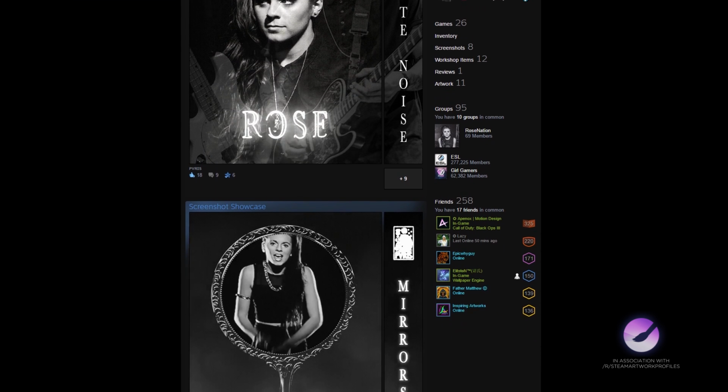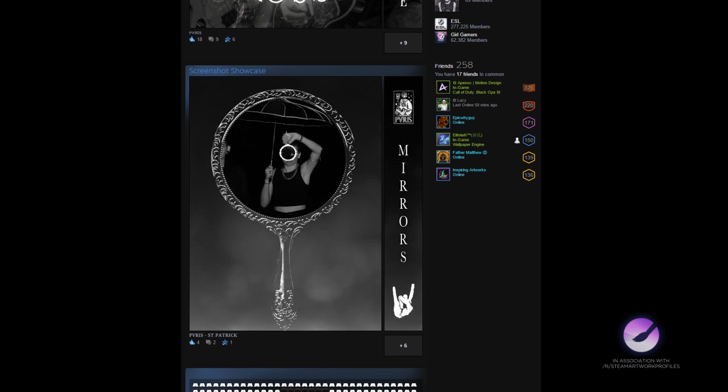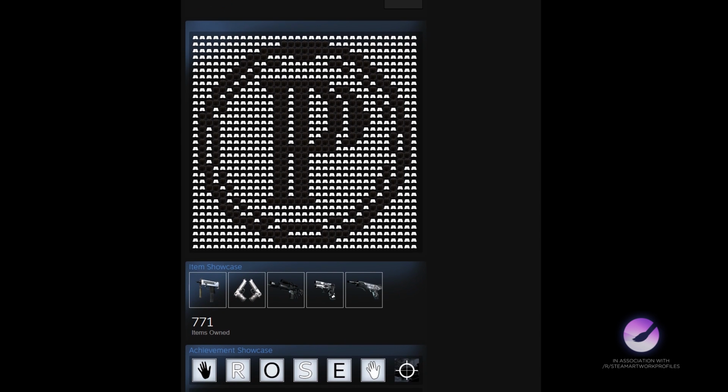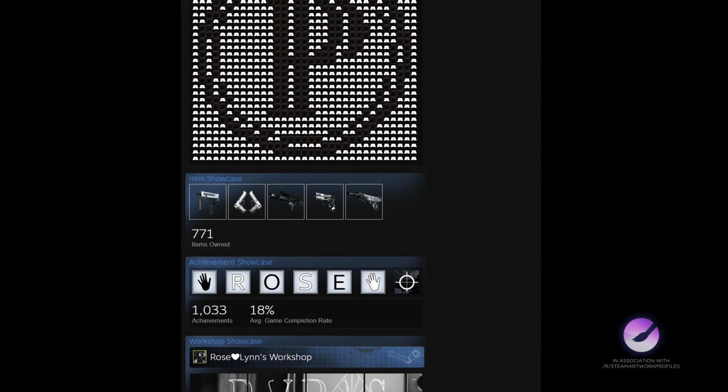Going down to the screenshot showcase, you can see they've animated one of the band members dancing in a mirror, and on the right hand side you can see Mirrors, another song. In the About Me section they have the logo of the band, and in the item showcase they have some black and white CSGO skins to match the black and white theme.